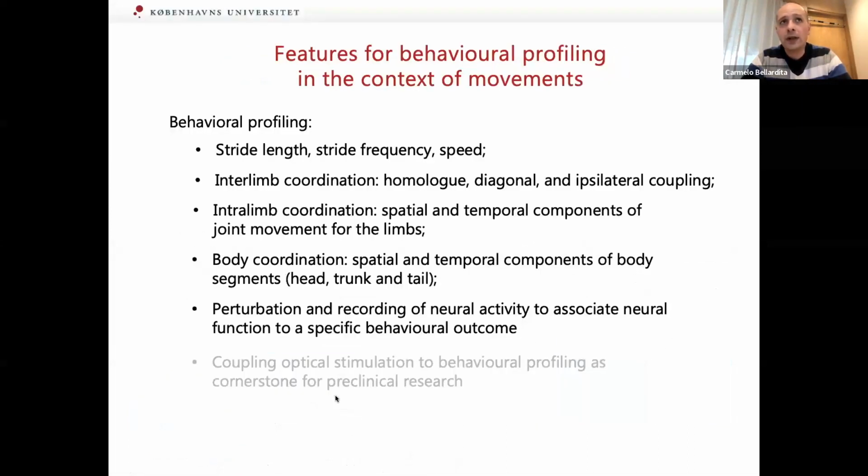And with this, I showed you how we can couple optical stimulation to behavioral profiling as a cornerstone for preclinical application, and see how we can have translational potential in biological discovery that may be used as a therapeutic solution for motor impairment, like in this case spinal cord injury.